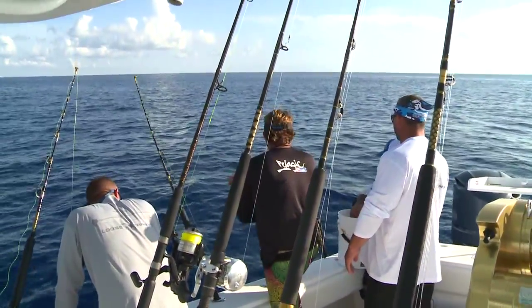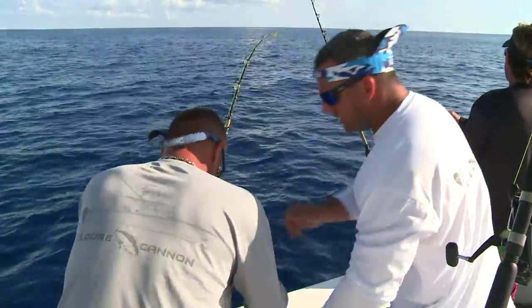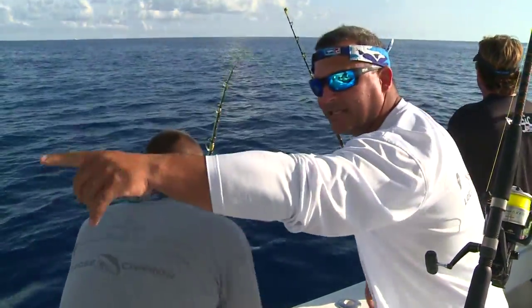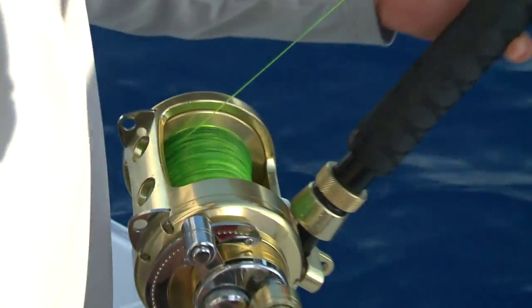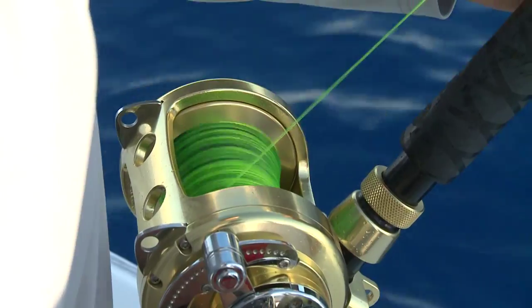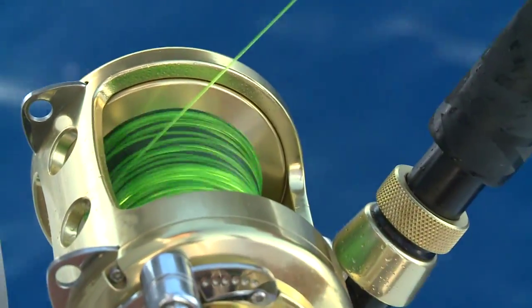One piece, yep. Come tight. Go. There you go. All right, let it go. Let him run. Two on. We got two. Nice fish. There you go. Now we're talking, boys. Better reel.